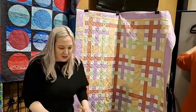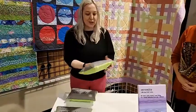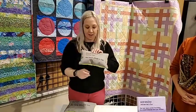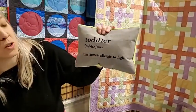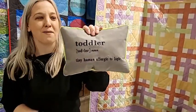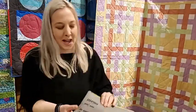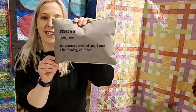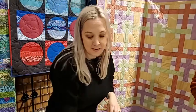I love it. So I did some little accent pillows with my designs. And what I did, I took home deck fabric and I used scrap minky and I quilted it with a navy blue thread. And this one says toddler, tiny human allergic to logic, which I find is very true. And then we have mess, the constant state of my house after having children. I find that true with my dogs because I feel like they're just as messy.